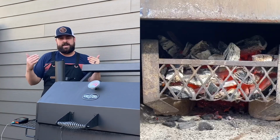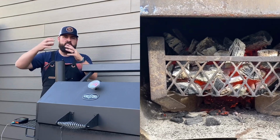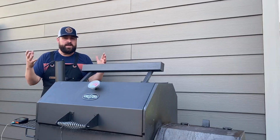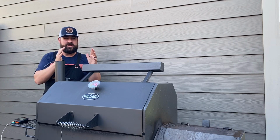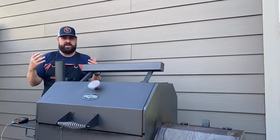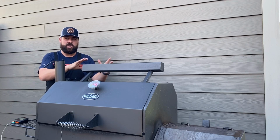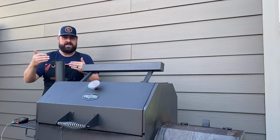So what does that mean? Obviously, there is less air being pulled, drawn out of this smokestack, which is creating a slower burn. So normally for 225 temperatures, I'd use a lot less charcoal and keep this wide open. And that would get me closer to 225. But here was a way to keep low and slow with a full basket of charcoal for an extended period of time, closing this damper shut.